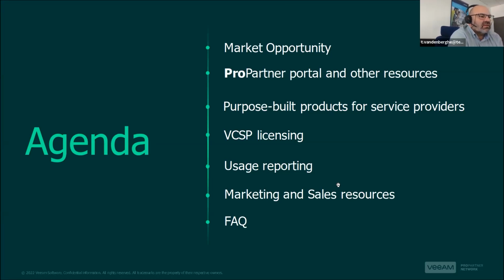But in the second half of 2022, we still expect quite a few releases. Big release of Veeam Backup and Replication, mainly version 12, but also of the Veeam Service Provider Console, one of the purpose-built products for service providers. We expect quite a big release, version 7, but more on that later on.